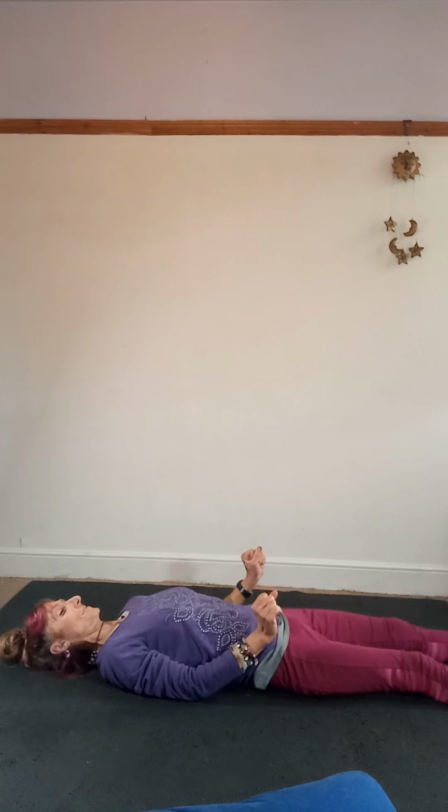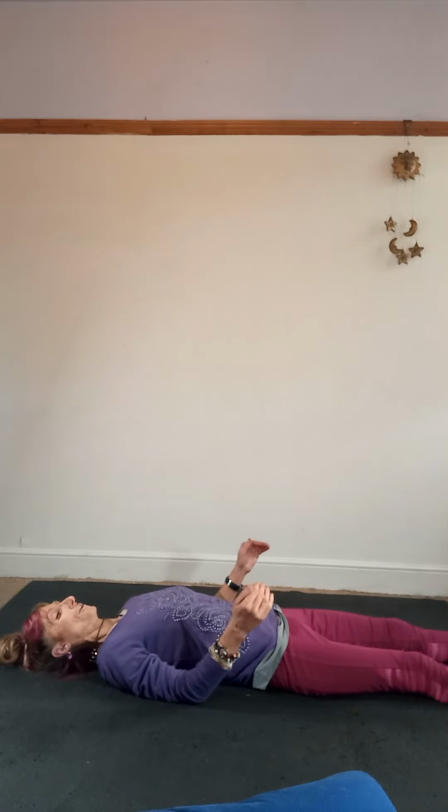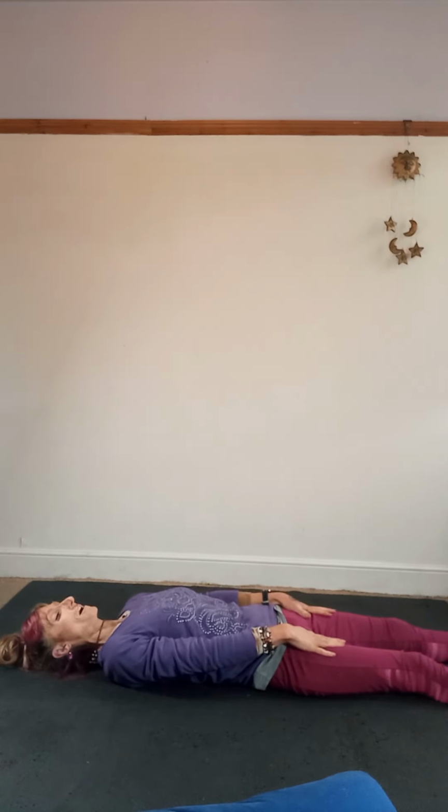Make sure you're breathing deeply throughout. Squeeze your calf muscles as tight as you can. Hold for at least about 5 seconds, squeezing as tight as you can. And on exhale, release slowly. And moving up to your thighs. As you breathe in, tense your thigh muscles.